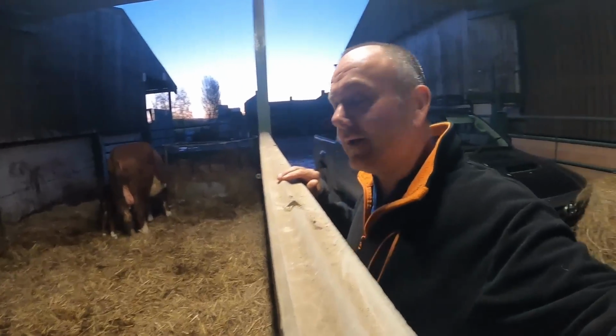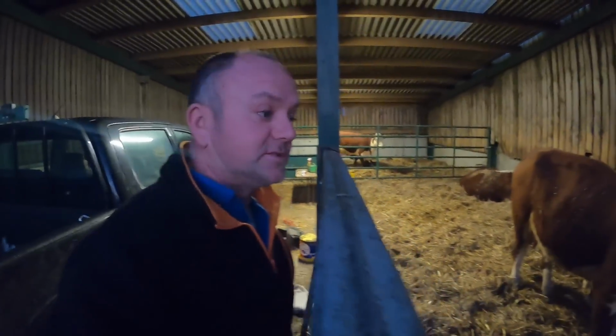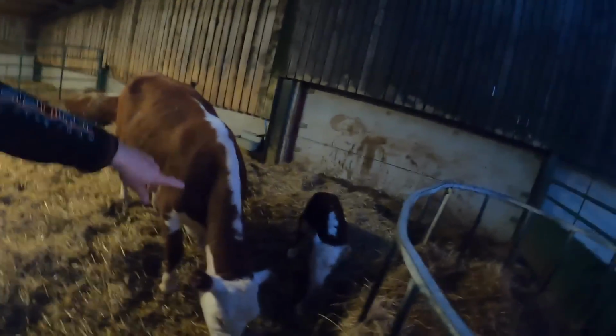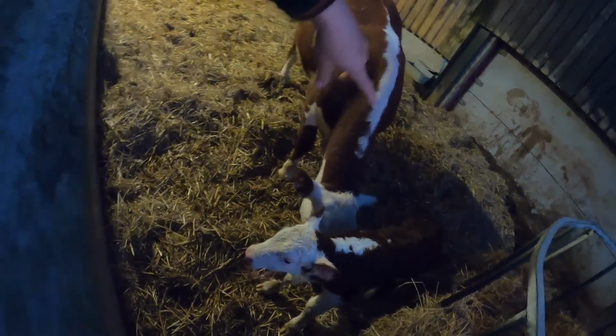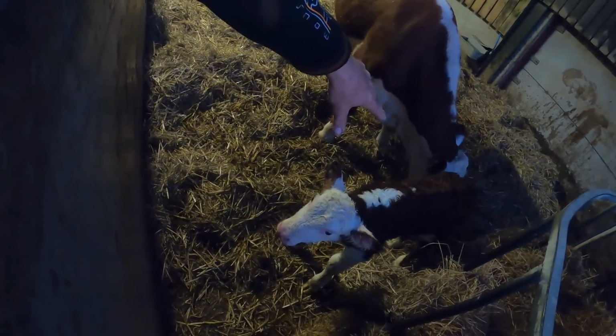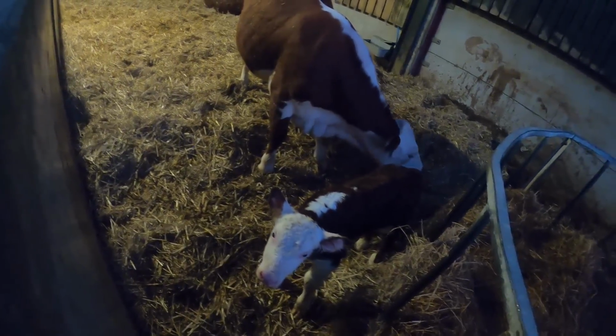Now that's what you call a mighty fine bull calf, Hereford bull calf. This lady was calving at 10 o'clock last night. I already had a look. And this morning, look at the size of this dude. And look at him, how well he's put together and how strong he looks. He looks like he's going to be a fine creature when he's older.